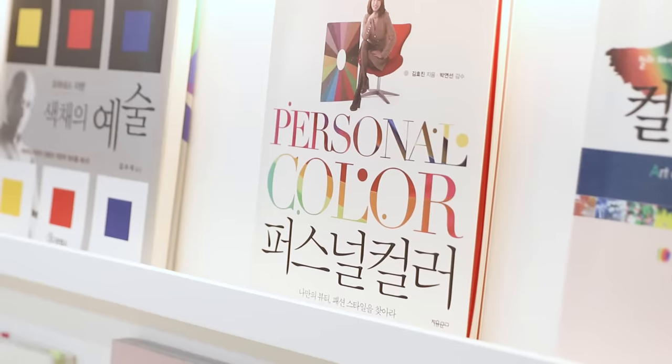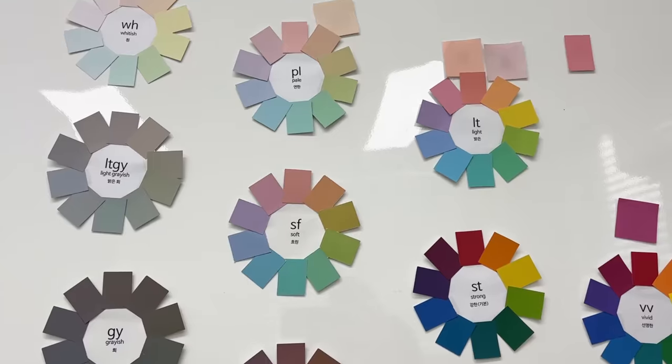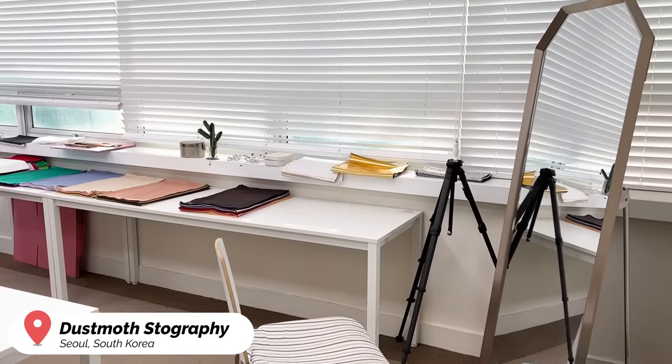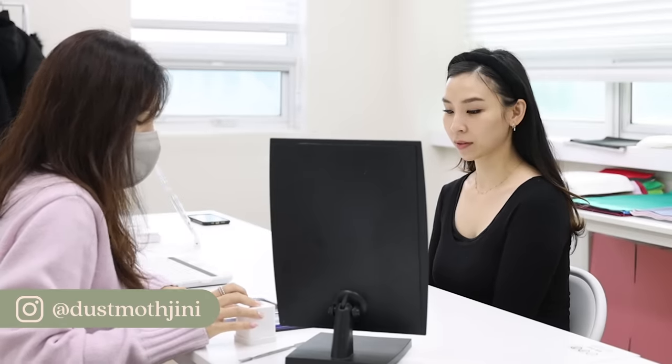This has been high on my bucket list for the longest time, and after researching several options, I decided to book a session with Dustmoth Stography, which came highly recommended. During my session, I met with Ginny, the founder of Dustmoth, who has been an expert in color consulting for the last 13 years. The consultation was conducted in Korean, so I brought a friend along to help me translate.